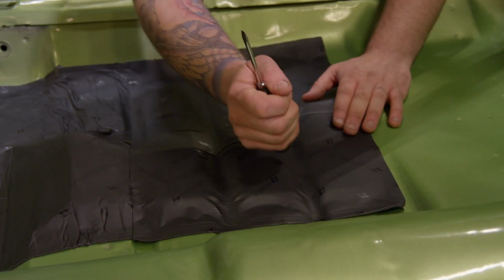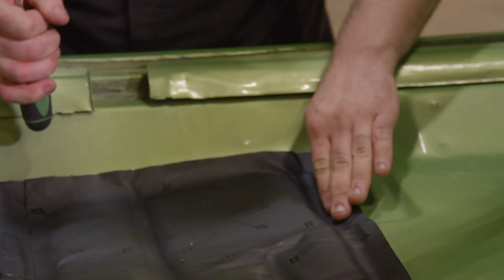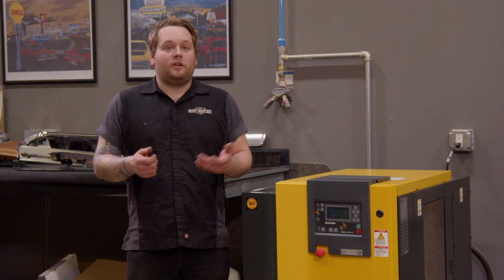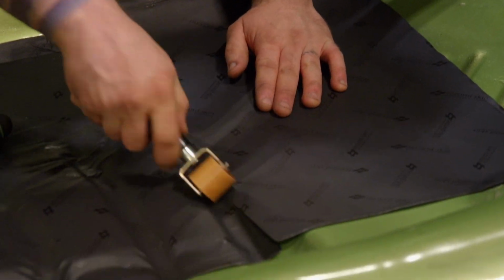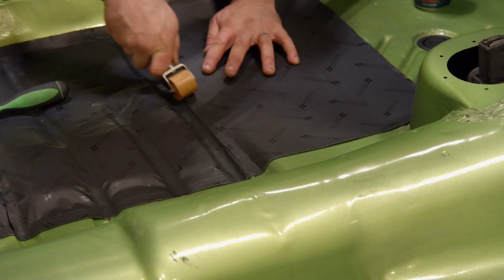The process of this goes really easy. It comes out in these pre-cut squares. I have a screwdriver with me, and I use the end of it to get in the cracks and crevices. They also send us a roller, which helps out really nice so you don't cut your hands up, because the backing of it is a really thin metal.